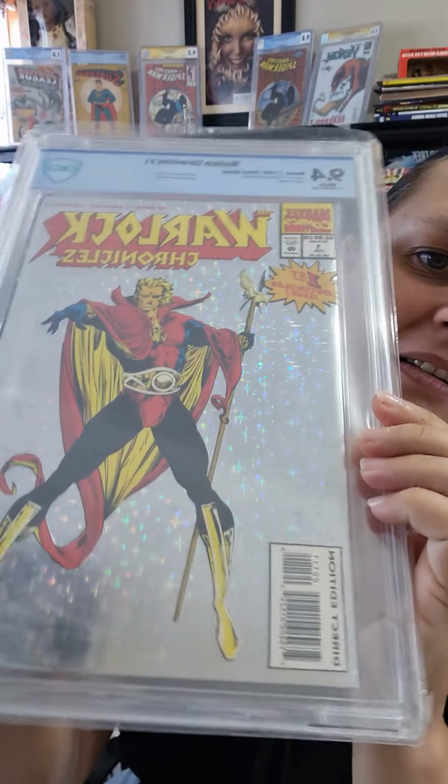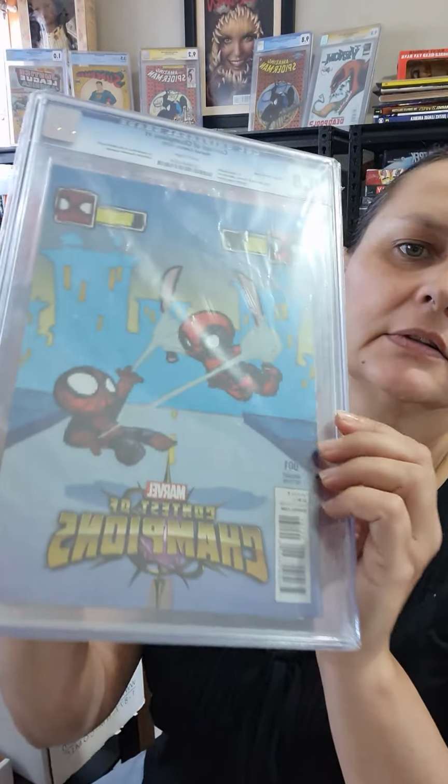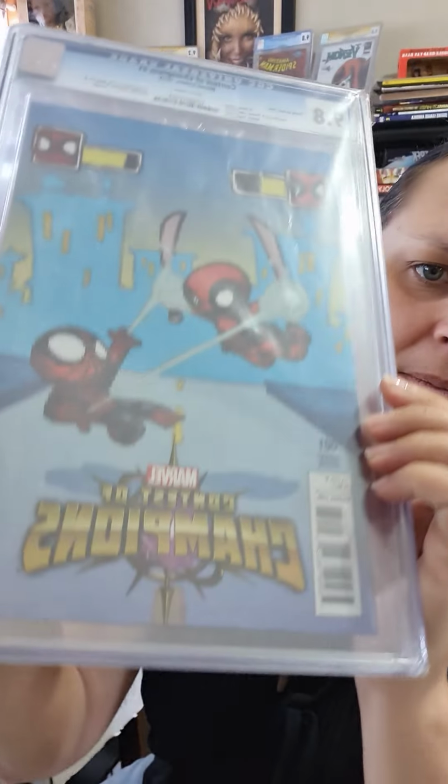Warlock Chronicles number one. First appearance of Dark Law. Ooh, shiny. Shiny. Nice. Contest of Champions number one. First appearance of White Fox and Guillotine. Is this a special cover? Is this got a young cover? Young variant. It's like a video game.